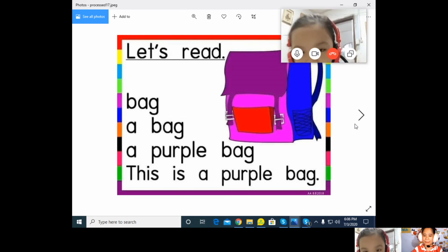A purple bag. This is a purple bag. Very good. What is the color of the bag, Buena? Purple. Very good. It's a purple bag. Do you like a purple bag, then, Buena? Yes. Very good. Good job.